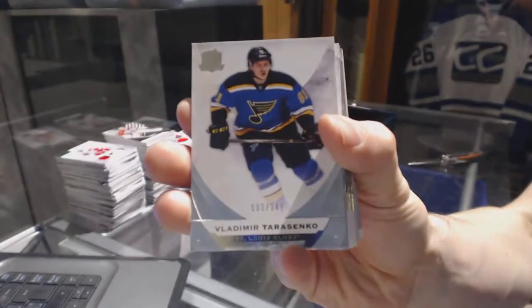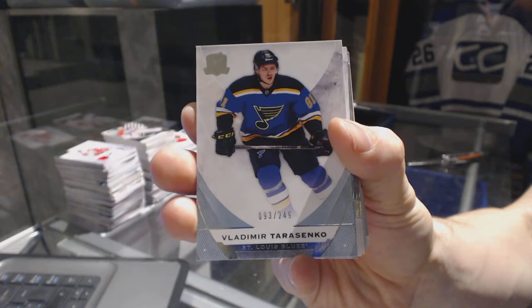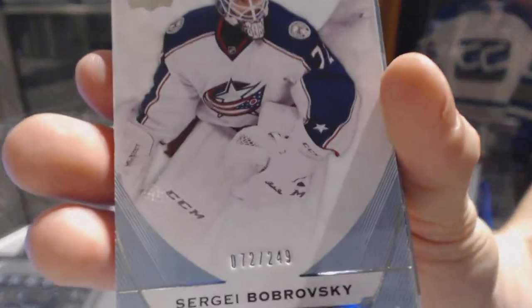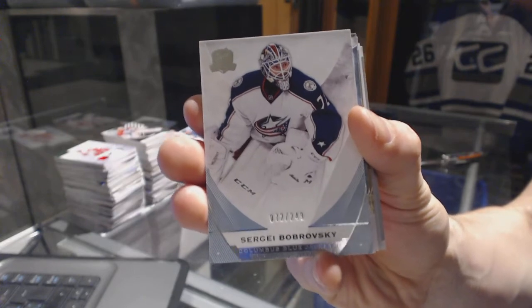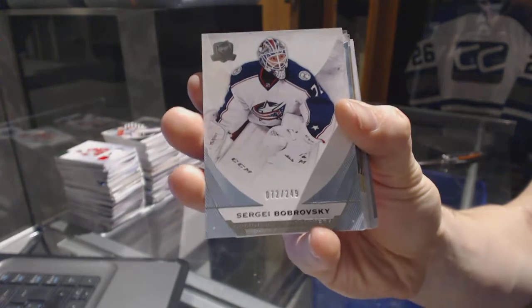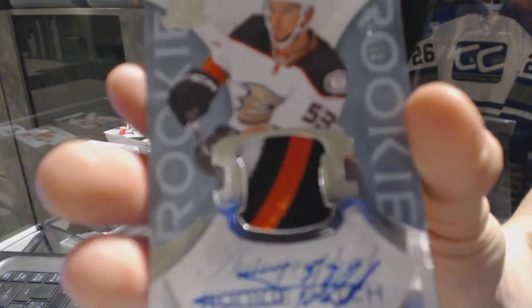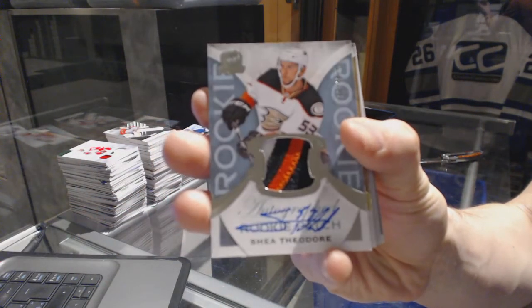All right, we've got a base card, number 249 for the St. Louis Blues, Vladimir Tarasenko. Base card, numbered 72 of 249 for the Columbus Blue Jackets, Sergei Bobrovsky. 249 for the Jackets, Sergei Bobrovsky. We've got a three-color rookie patch auto number to 249 for the Anaheim Ducks, Shea Theodore.